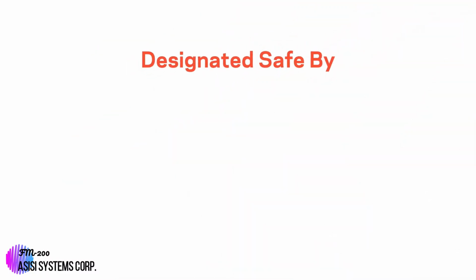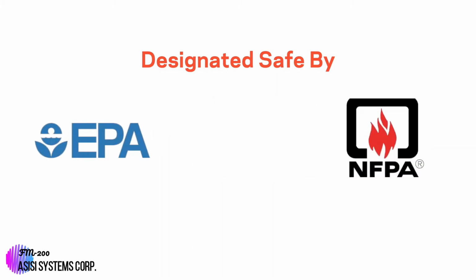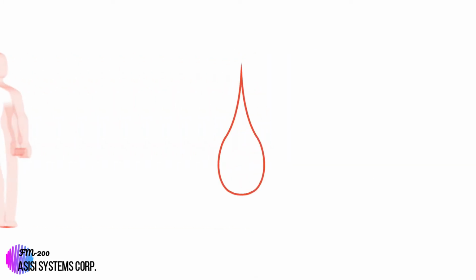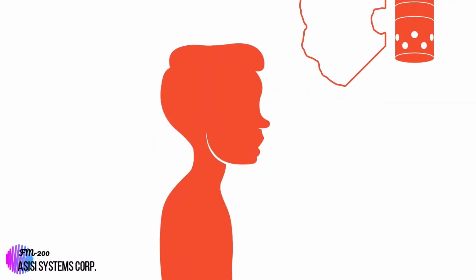FM-200 has been designated and accepted as safe at typical use concentrations by the US EPA program, the NFPA, and ISO clean agent standards. It's earned this unique distinction because it does not react with people, with water, with chemicals, or with our sensitive electronics or irreplaceable valuables. It's safe enough that people can inhale it, and yet it's a powerful fire extinguishing agent.